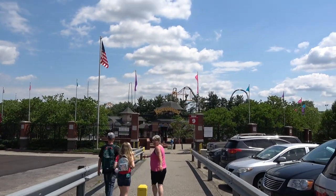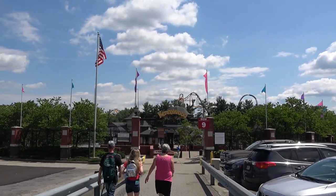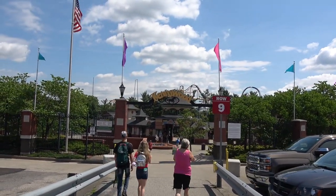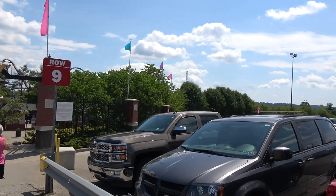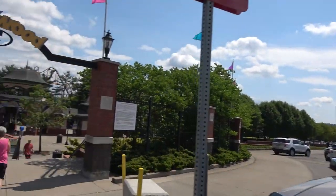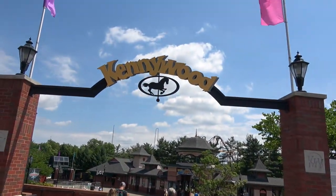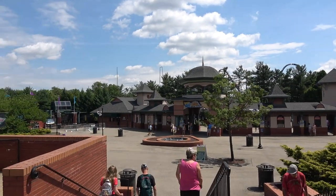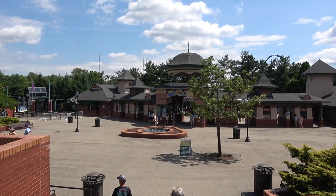Today, we're at Kennywood, and look at this, a very, very different entrance area to what I was expecting. I knew it was a very classic amusement park, but the parking's really strange, and you have to watch our travel vlog to see that. You park on the other side of the road and get an escalator down, and it's all very strange, but look at this. This is like the typical American classic amusement park, and this place is old.